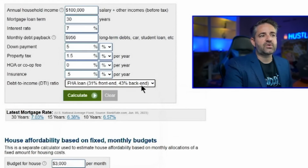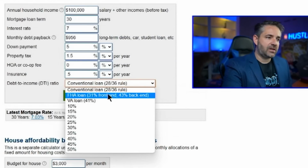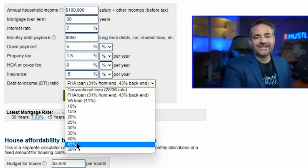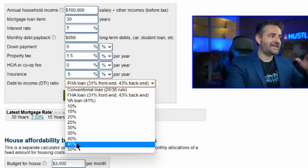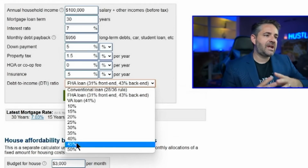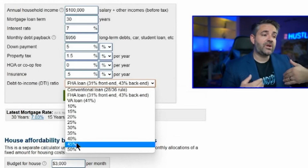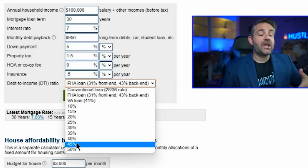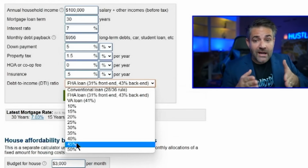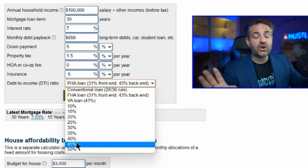Now something that's really interesting is this drop down will allow you to either pick conventional loans or FHA loans. Or if you want to just pick a certain debt to income ratio, you can select that here. And I would suggest if you want to do that, you select 45%. The reason I'm saying that is these are the low end of the thresholds. The reality is for conventional mortgages, we can actually go up to 50% back end ratio, and FHA, we can go up to 56.99% back end ratio. So if you do want to push this a little bit, my suggestion would be not to go over 45%.